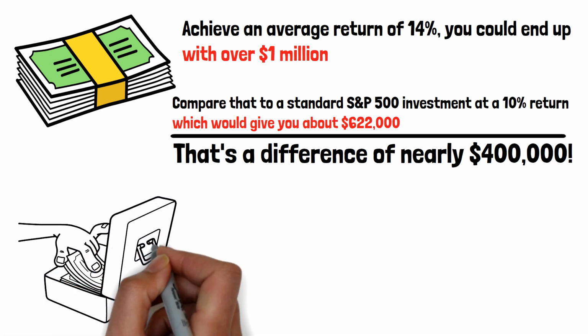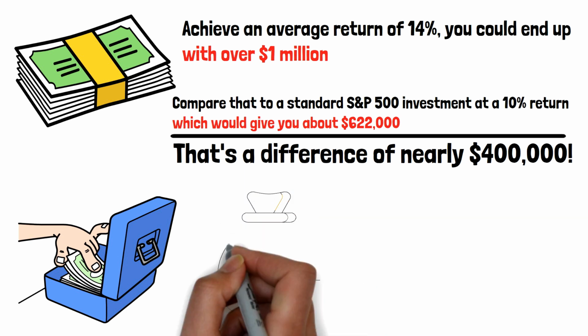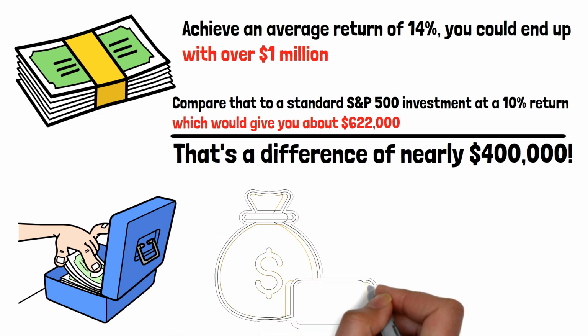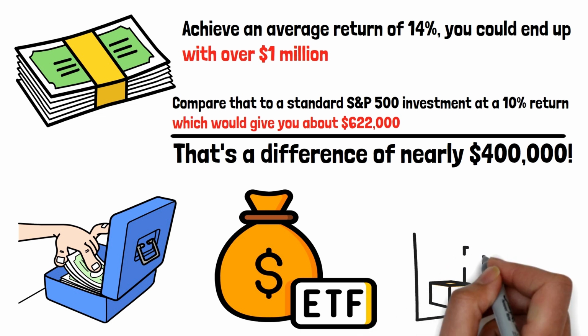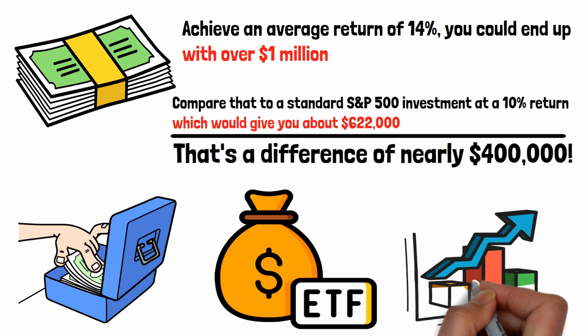Set up automatic transfers to your investment account each month. It's like putting your wealth building on autopilot. Many investors falter because they lack patience. The 2 ETF strategy we've discussed combines high returns with a steady income stream, making it resilient against market volatility. But you need to be prepared to hold your investments through market fluctuations.